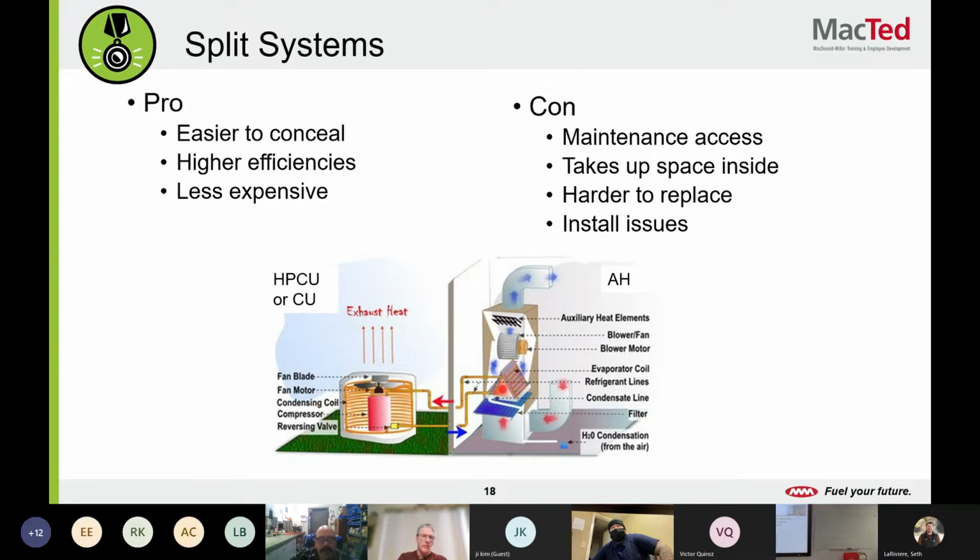So if roof space is an issue, if you've got a lot of other things that have to go onto that roof, you may need something a little bit more flexible space-wise than having a package unit sitting on a roof curb. You may want to look at a split system that's a little bit smaller footprint. Higher efficiencies. So package units, they're really hard to mess up. They come pre-spec'd from the factory, pre-set up. So the only limitation from that front is the ductwork it's sitting on, right?